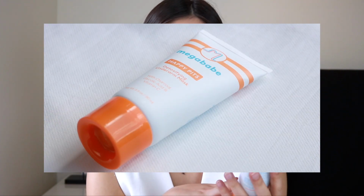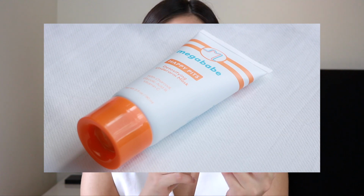And along the lines of deodorant and armpits and stuff, I have been wanting to try this for ages. This is the Megababe Happy Pits Detoxifying Underarm Mask. This is charcoal, glycolic acid, and vitamin C. Megababe is such a cool brand, and I love this because it's literally not a face mask, but a mask for your armpits to detoxify your armpits.